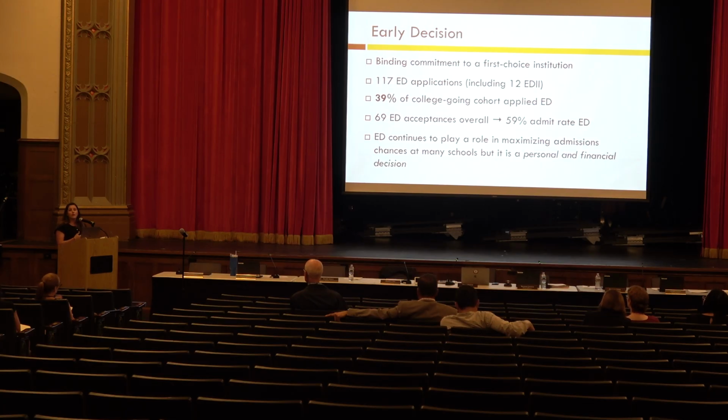You're committing to going before you see a financial aid package, and for some of our students, that's not an option. And so we really want students to be strategic in how they use this and making sure it's right for them. And in some cases, it's an advantage, and we make sure that they have all the data they need to make the best decision for them. For some schools, it's more important than others.